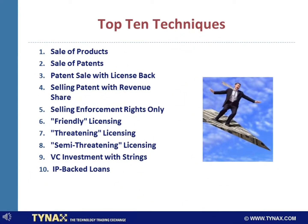In this slideshow, we'll cover 10 techniques for monetizing patents. As you can see, traditional approaches will be addressed, such as selling products that incorporate the patented inventions, as well as various forms of licensing. We'll also get to explore some relatively new monetization developments, such as equity investments and loans using the intellectual property as collateral.